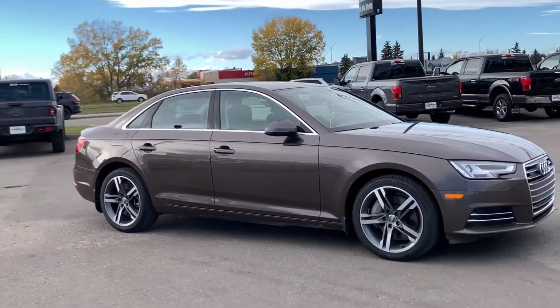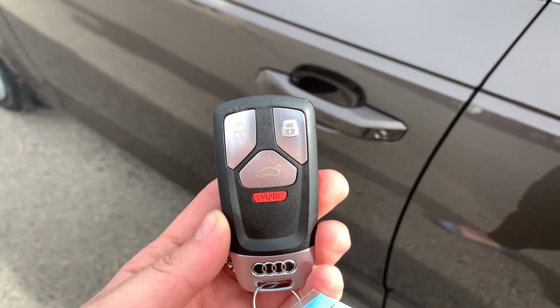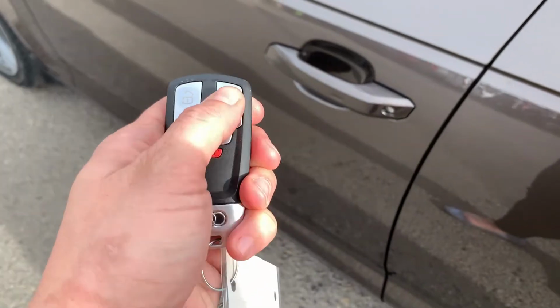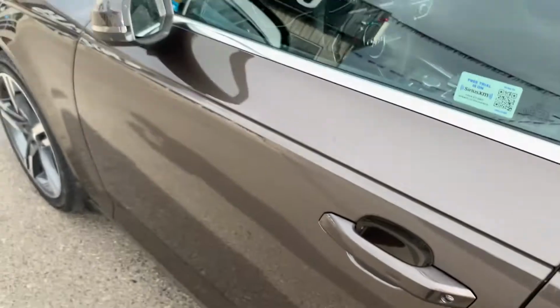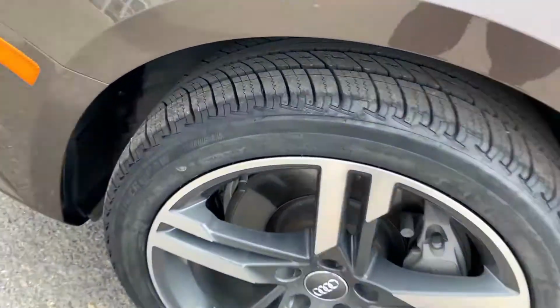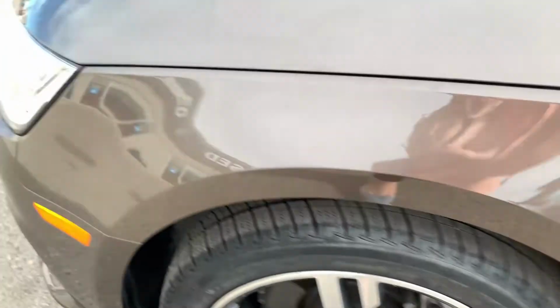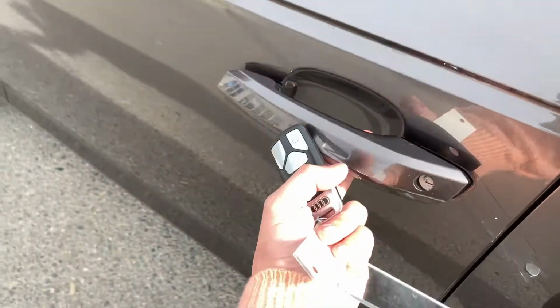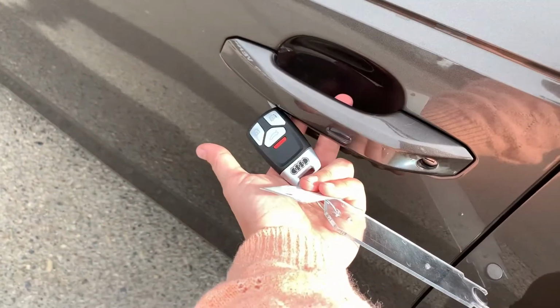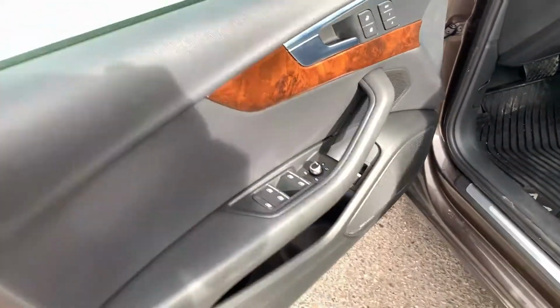We're going to take you through it quickly, but if you have any additional questions, please don't hesitate to give us a call. Helping you in, you do get this remote from the factory with your unlock, lock, trunk release, and panic button. The mirrors do power fold in when you lock the vehicle, and we'll give you a quick shot of these beautiful all-season tires on there currently. And you have the paint protection film on the front as well. And then you do have a proximity key system. Sorry, the first time I did it, it locked, and then we'll just unlock it here.